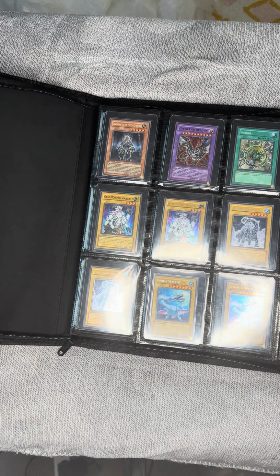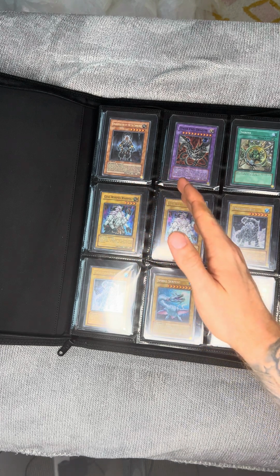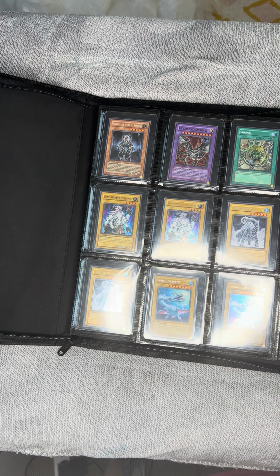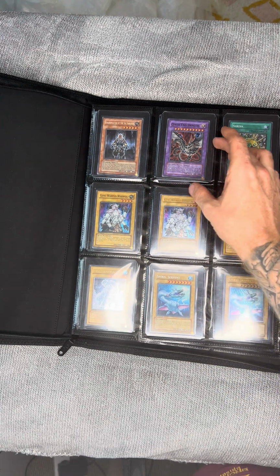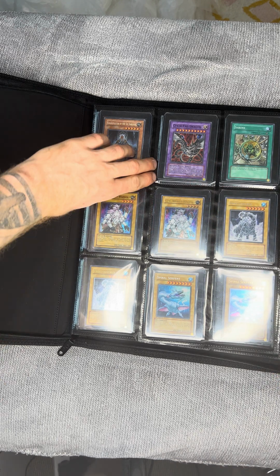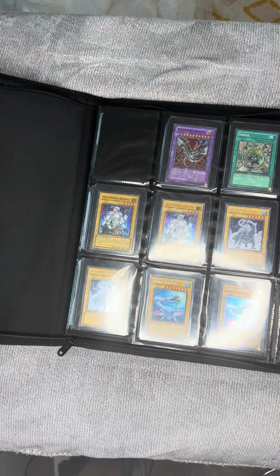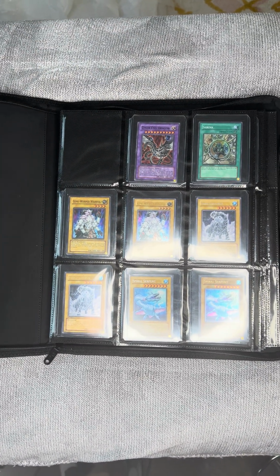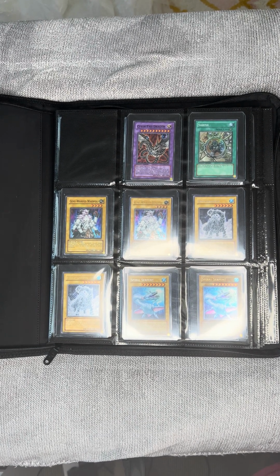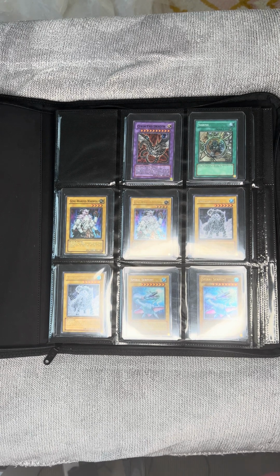So, first page. The set is in numbered order. I also included the 2 limited edition cards in here, which are Cyber End Dragon and Shrink. I'm going to get out some of the more notable cards in the set so you can gauge for yourself. So we'll start with the first card.